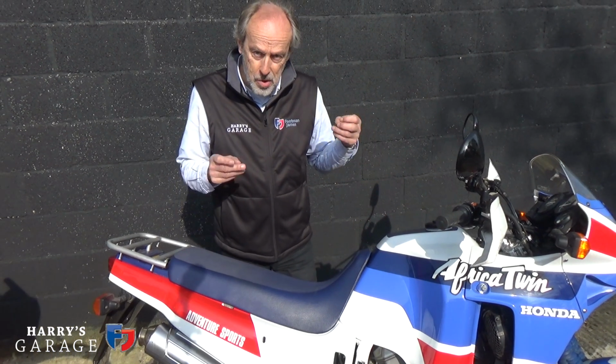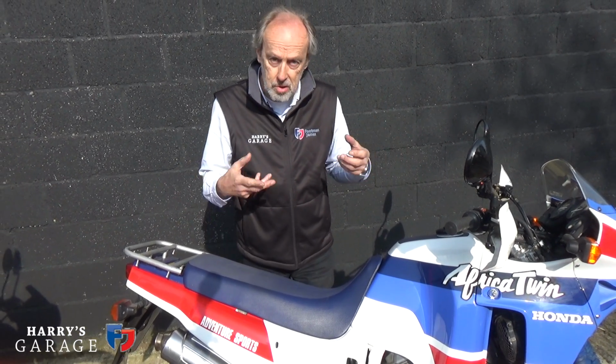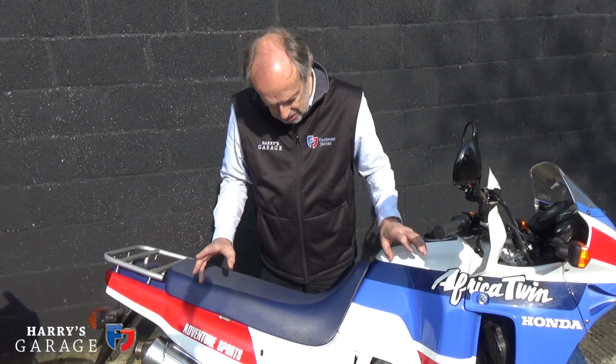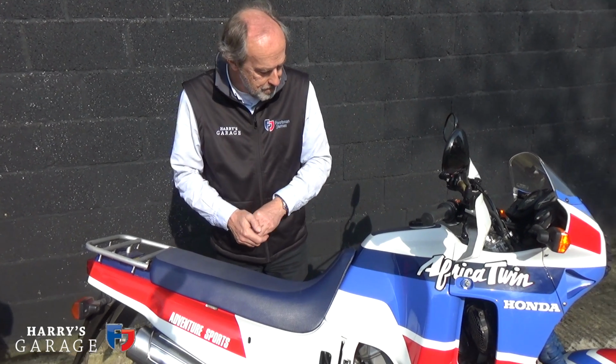So this is Honda's Africa Twin. It went on and created a whole new genre, a bit like BMW and the GS. This was a really important bike in Honda's history.